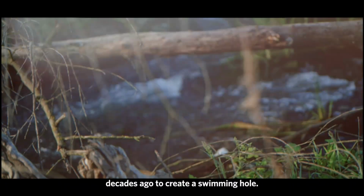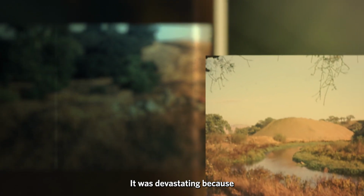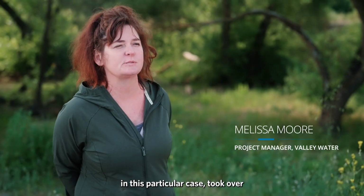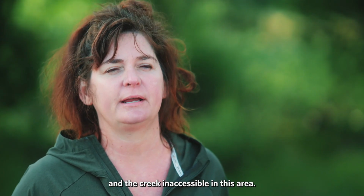Decades ago, to create a swimming hole, the owner of the land cut off water to thousands of feet of Llagas Creek. It was devastating because invasive species, Himalayan blackberry in this particular case, took over, and it really made the lake and the creek inaccessible in this area.